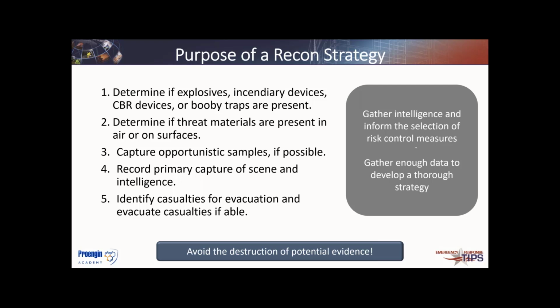If possible, we're going to get any opportunistic samples. That means something that's readily available. We're not going into things if we don't have to on that recon strategy, but trying to see things that are outside of the container, taking advantage of that. Most importantly, recording some of the primary information about the scene and the intelligence, whether that's from a traditional camera or a thermal camera combined with a traditional camera. All of these things play a huge role.